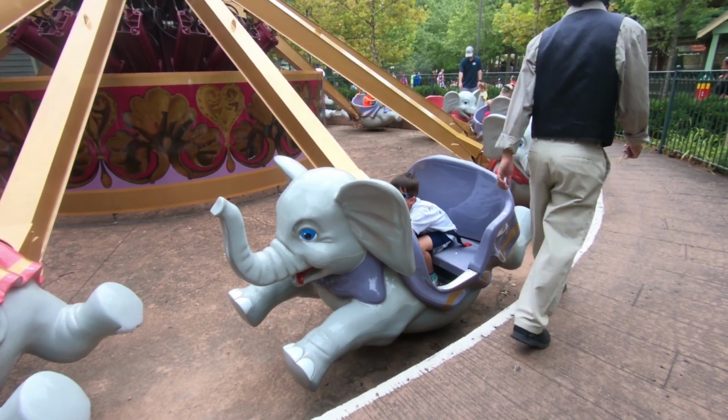Elliot also rode the Dumbo ride by himself. Yeah, he asked, and I was like, he doesn't need us anymore. So it's kind of sad, but he rode other rides with us afterwards. Yeah. So.